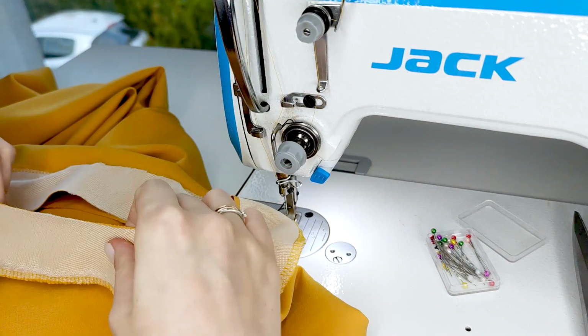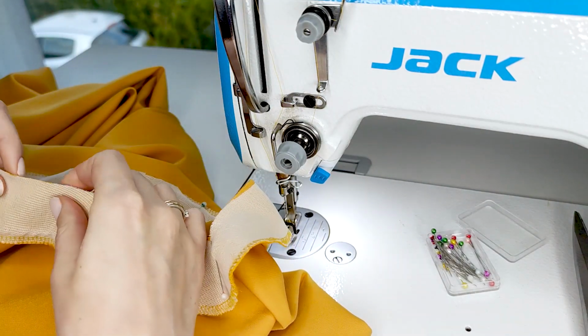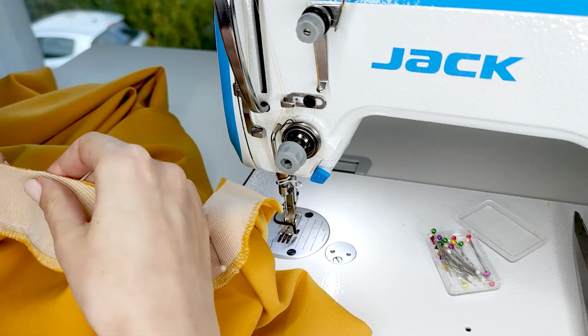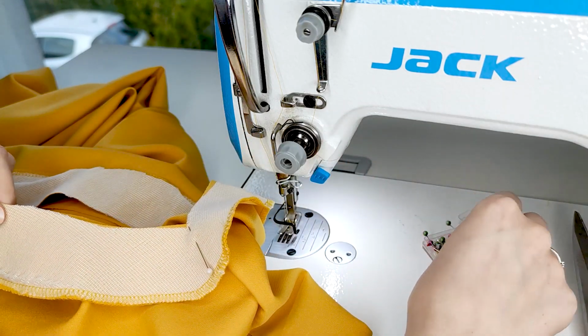And then just add a few more pins to really make sure that the edge of the neckband is at the edge of the neckline.